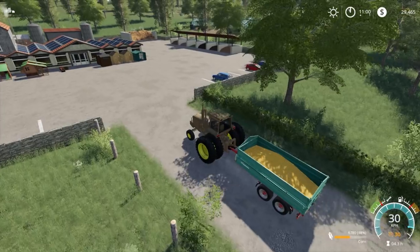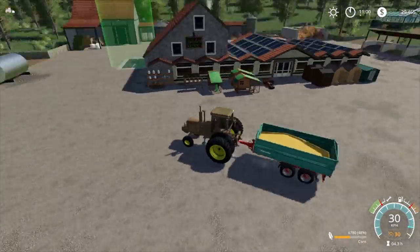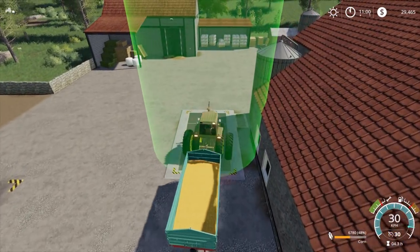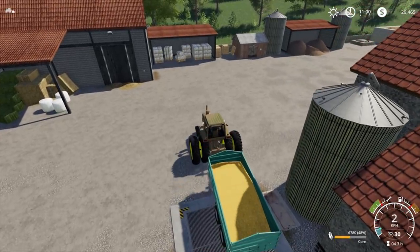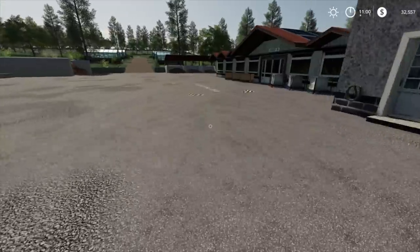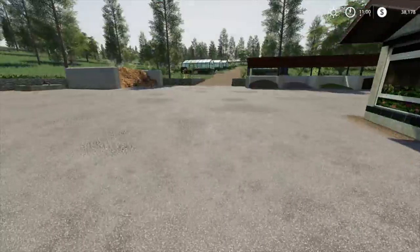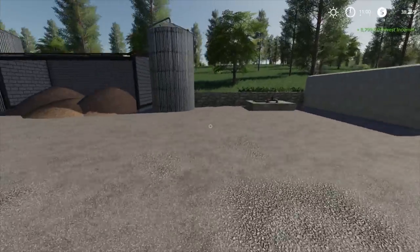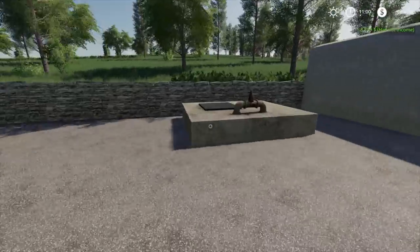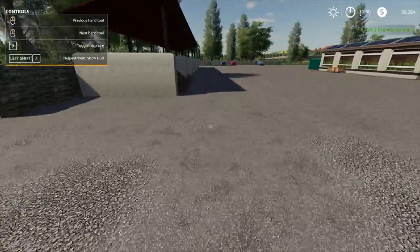Assuming we can buy manure from the manure heap over there. There's other things there that we can possibly buy as well. There's fuel. We're probably going to need some fuel while we're here. Unloading bay is probably where you unload the stuff for the jobs. Is that a water tank? It's a water tank or a silo, but that's like slurry, that's manure, of course.